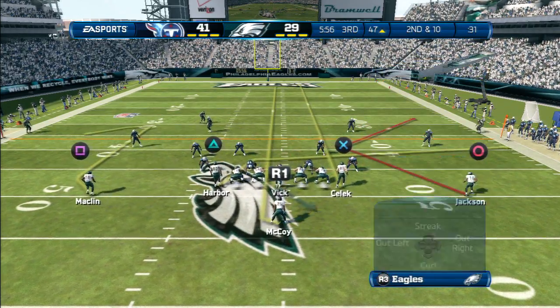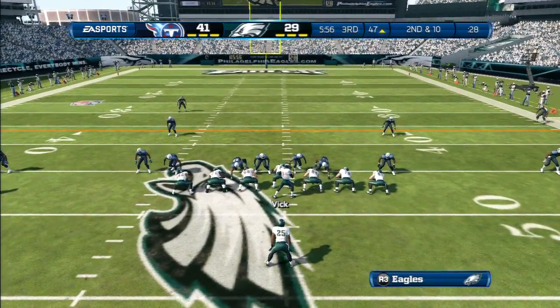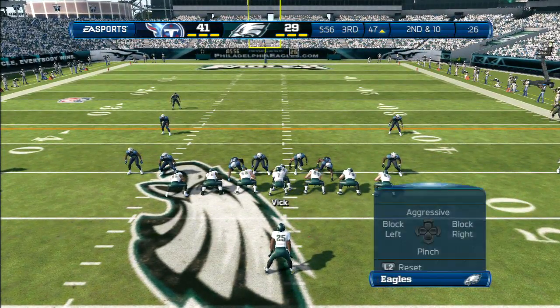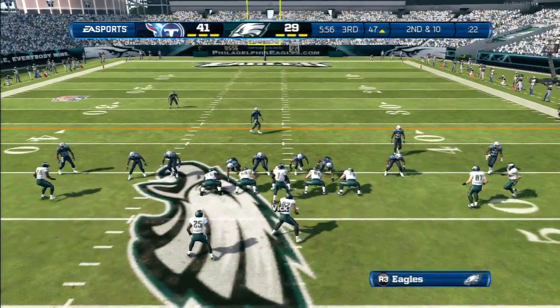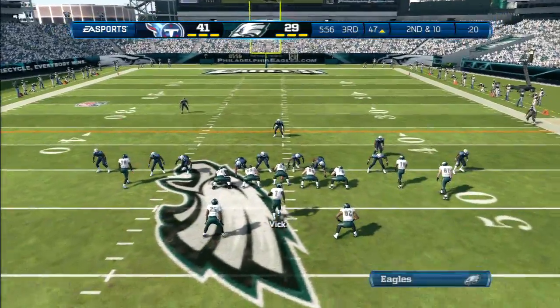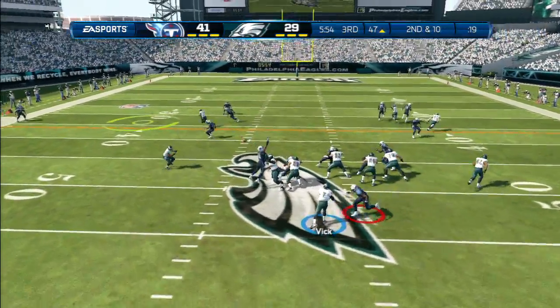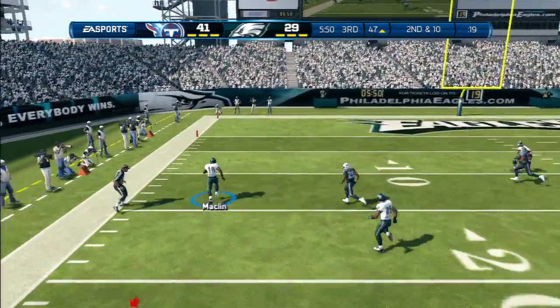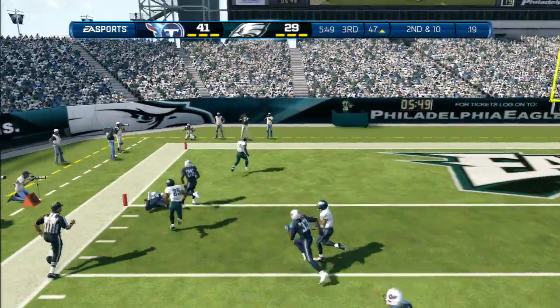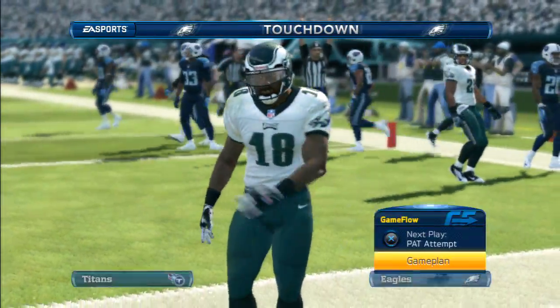There's the quarterback barking out new signals. It's now second down. Let's go, base 24. Out of the gun, working that left side. The Eagles get a first down. Shakes off the hit. Touchdown. And this game just got a whole lot more interesting.